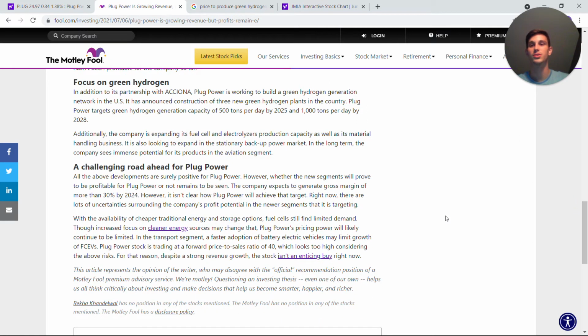Focusing on green hydrogen, in addition to its partnership with Ecolia, Plug Power is working to build a green hydrogen generation network in the U.S. It has announced construction of 3 green hydrogen plants in the country. Plug Power targets a capacity of 500 tons per day by 2025 and 1,000 tons per day by 2028, which are quite lofty goals, which you can tell is a theme of this company. Challenging road ahead for Plug Power.